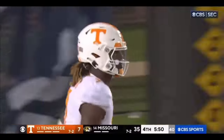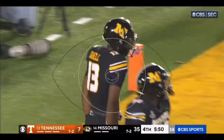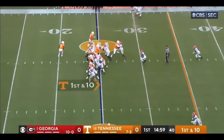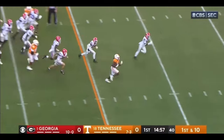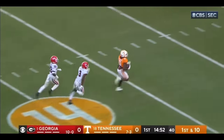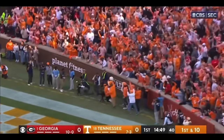Changed up the call here. Blake Baker, defensive coordinator, made it look the same, but it wasn't. Jalen Wright, big opening off the right side. Off to the races and maybe gone. Jalen Wright, 1 snap, touchdown, Tennessee.